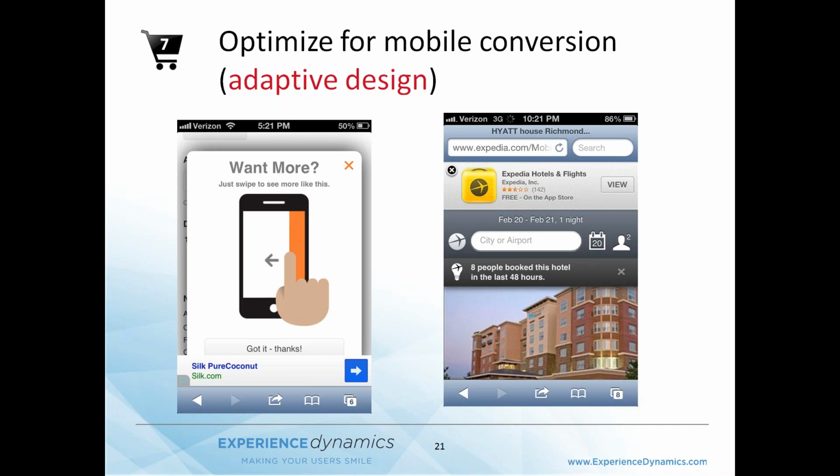What we're trying to do is cater for that. So in the Hyatt example, this is a beautiful example of trying to book a room, and they know you're on mobile. They're trying to get you to use the app. You've seen that at the top there. Then you close that, for example, and you put your dates in. They're telling you that 8 people have booked this. So this is a nice example, in terms of that conversion funnel, of them trying to get you to convert.